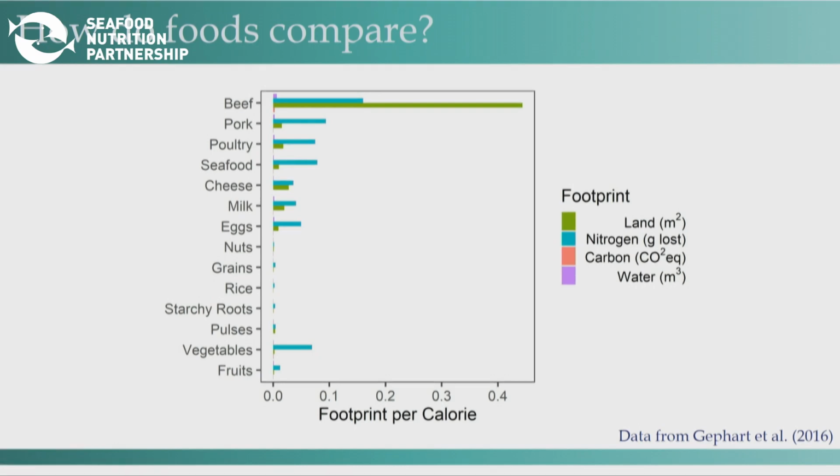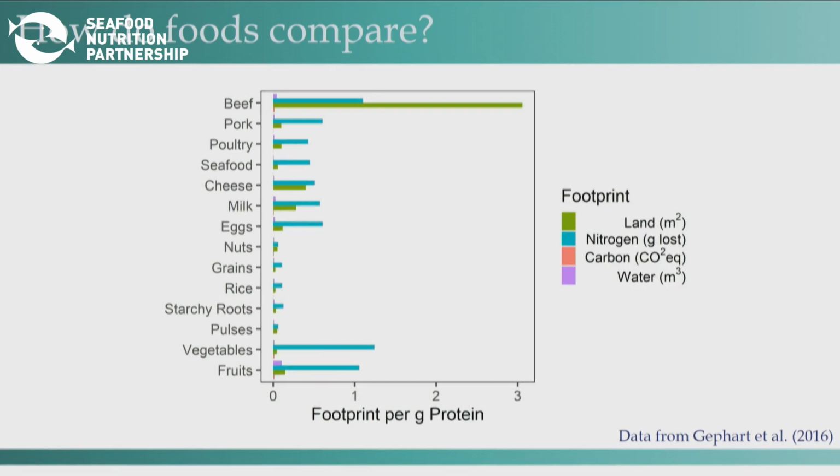Again, pretty broad categories with bars representing the land footprint, nitrogen footprint, carbon footprint, and water footprint for these different food groups. And we won't get into the details of this figure, but just the bigger bars are bigger footprints, which can sort of correlate there with the impact. But what happens is when you do this on a per calorie basis and then switch to a per gram of protein basis, you see now the fruits and vegetables have much higher footprints.